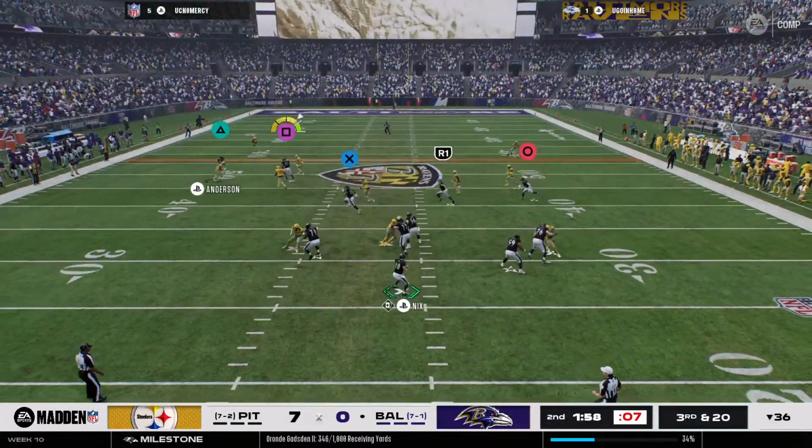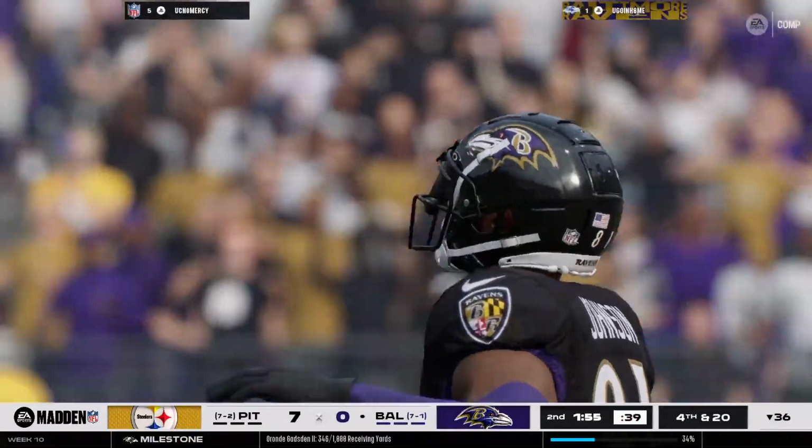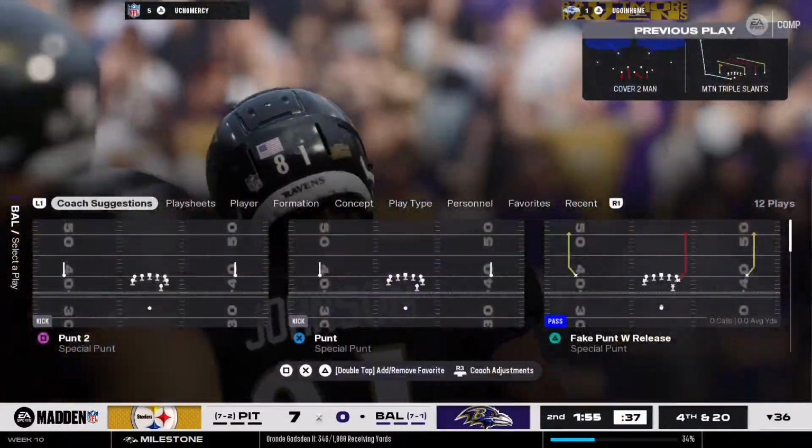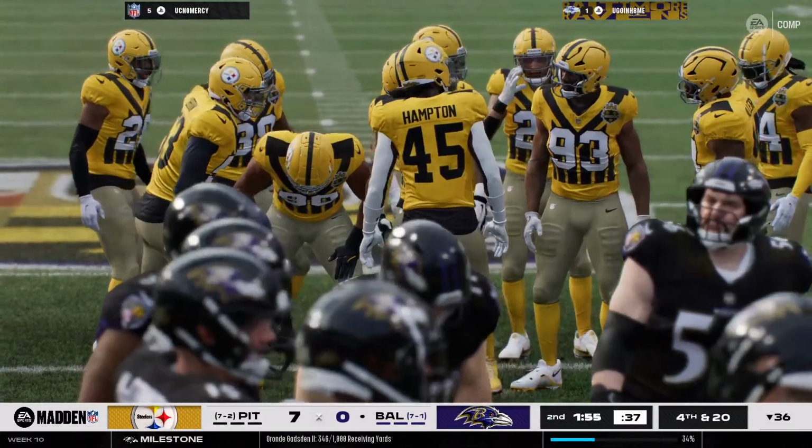They'll throw. It's Nix. And that one's incomplete. They really ratcheted up the coverage there, and they force fourth down.